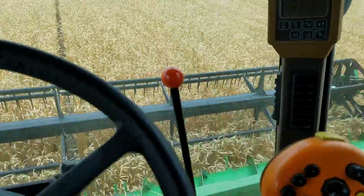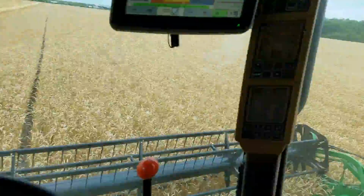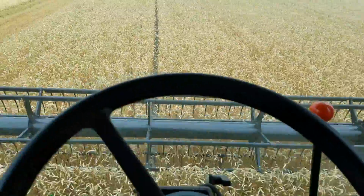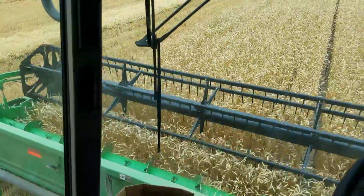So, yep, day two of cutting wheat, and we got a pretty decent amount to go still. It's 1:30 right now, so I reckon we'll be done by, I'd say, 4:30.